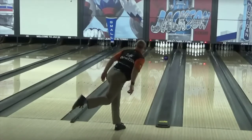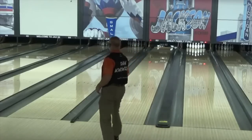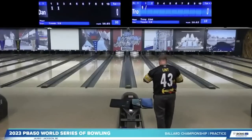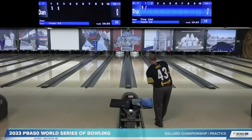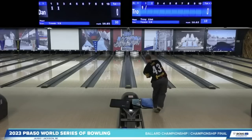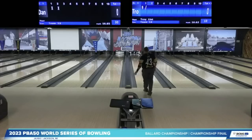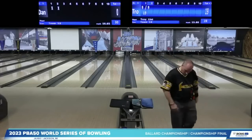Yeah, that was more like three down lane. Yeah, that was a little bit inside of a shot on lane 54. There seems to be, and you guys have probably talked about it, a strip of oil, a couple, three boards wide going down the lane. And if you hit that, and I think it happened to Walter in the previous matches today, the ball just doesn't hook at all. But if you get on the left side of that little strip, it goes across the lane.